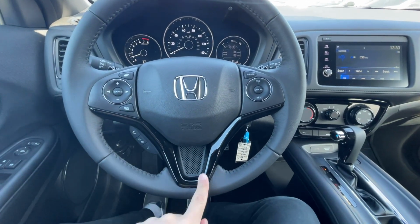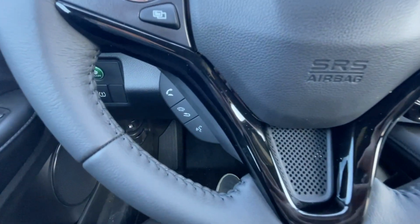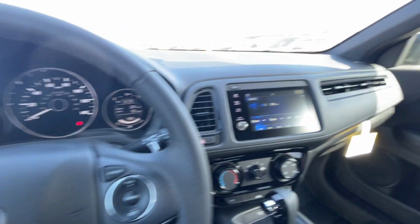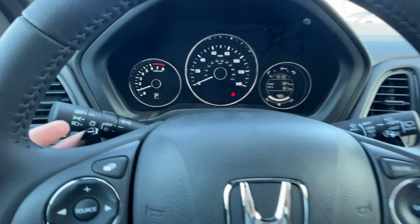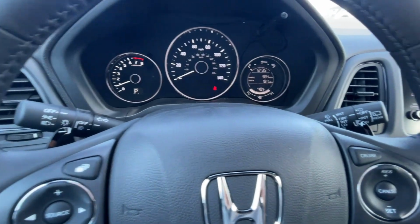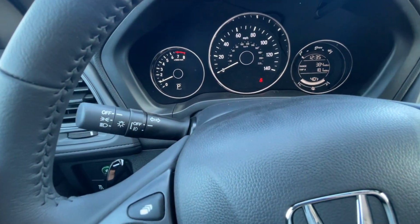Good amount of gloss black. There's going to be an opening right here, so that's a really nice touch. And here is going to be the phone controls with the voice command. This button will control the screen in the middle. We'll toggle through the phone and the music. Volume controls, and right behind the steering wheel are going to be some paddle shifters. They actually feel and sound good, and they are finished in gloss black. Wiper controls for the front and back. Headlight controls with the turn signal controls.